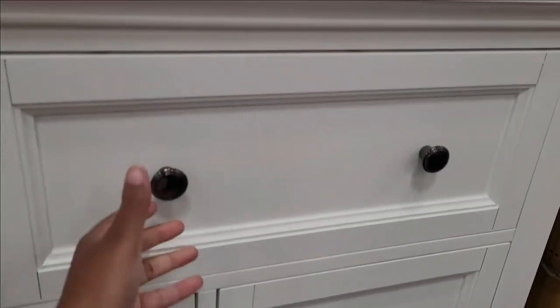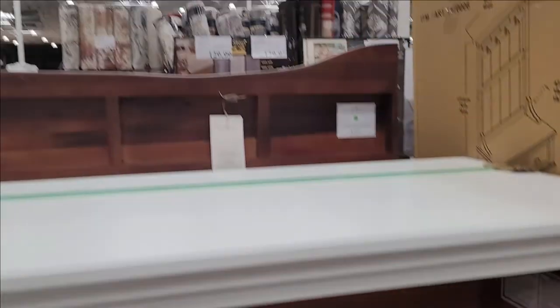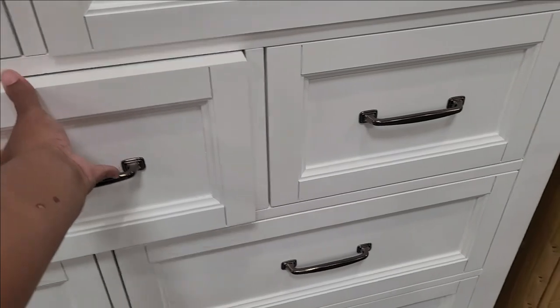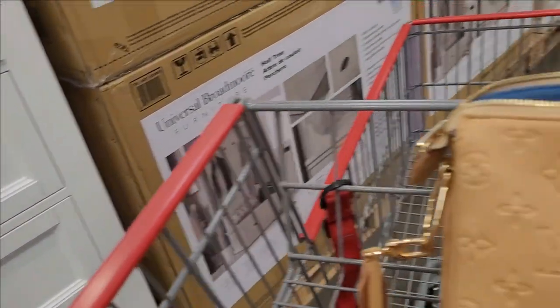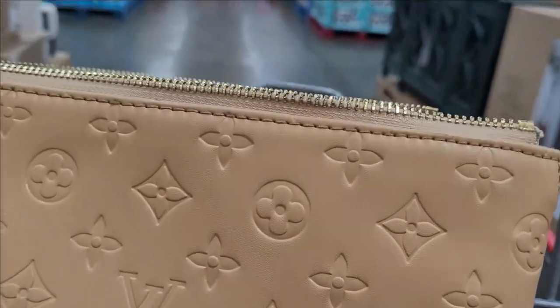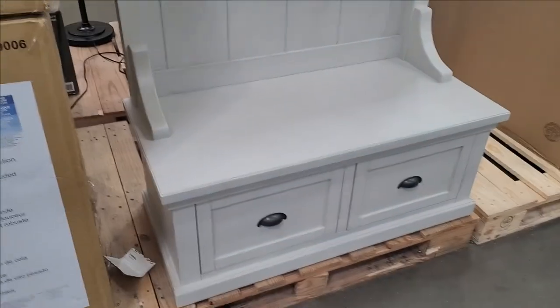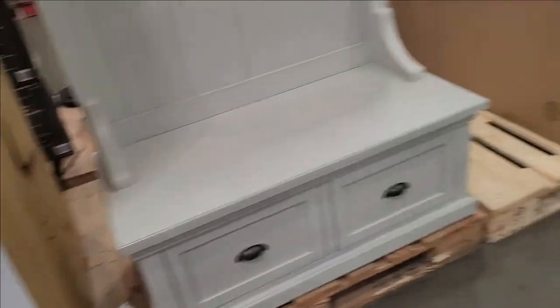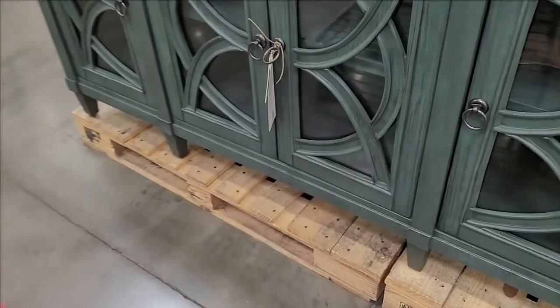This is a really nice dresser. That's $8.99. This is really nice. Hang your coats, backpacks. This is really pretty too. I'm not a fan of the color though.